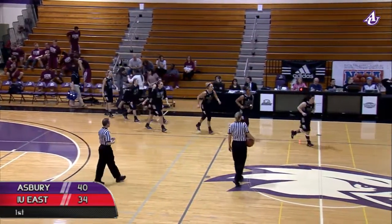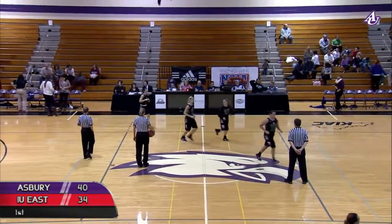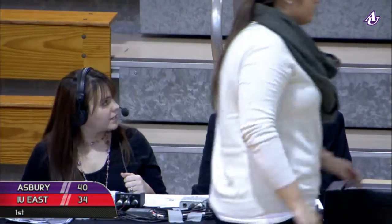Well, Samantha, IU East climbed back into that game quickly. They're only down 6. They were down 14, 12, 11 for the longest time, but this is a very interesting team to watch. They are very, very aggressive and assertive. They have a lot of energy. They bring a lot of intensity to the game. You can see that Asbury's starting to tire some. They're wanting to slow down the game. And it's going to be interesting to see how they play the second half.